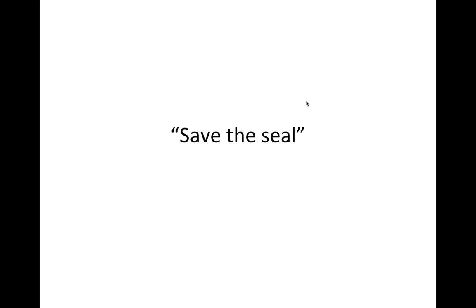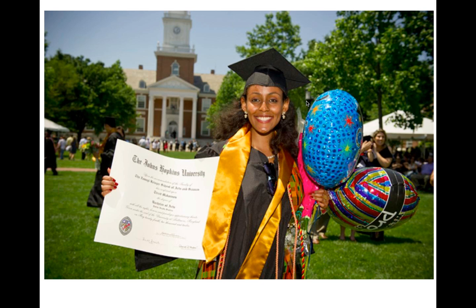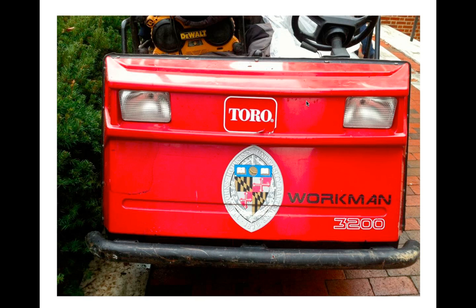So another part of this is kind of like my own personal campaigns. It's my version of the Sierra Club, I guess. It's called Save the Seal, right? So what do I mean by that? So here's our happy graduate holding a Johns Hopkins diploma. This is great. The official seal of the university is on it the way it should be. And then we have the official seal on garden trucks and all over. It's used on carpeting. It's used in a bunch of different ways.